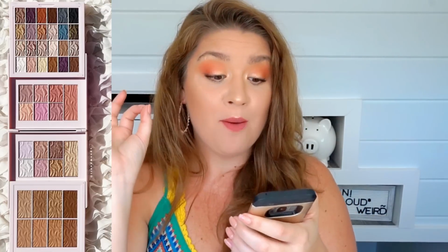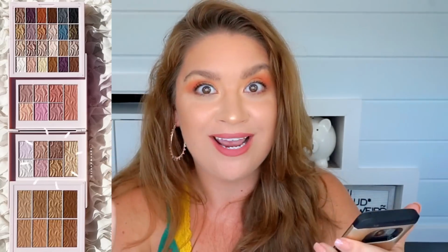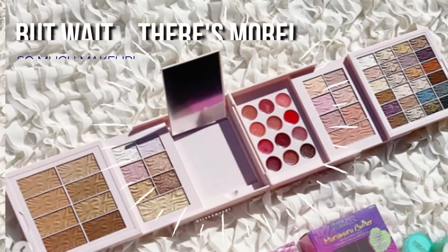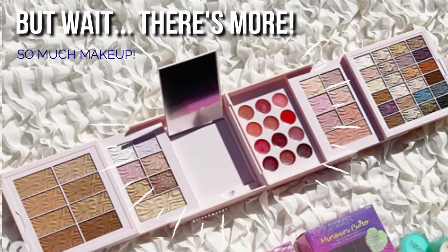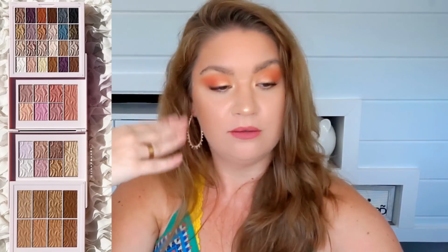This has a bronzer palette with 8 shades of butter bronzers in it. A highlighter palette with 7 shades of their highlighters in it. Cheek palette with 7 shades, an eyeshadow palette with 24 shades, a lip palette with 12 shades, and a mirror. Breathe, bring it down, drink some water, cool down.